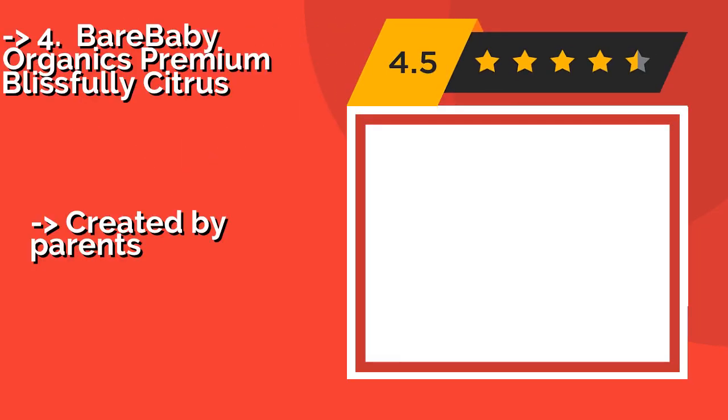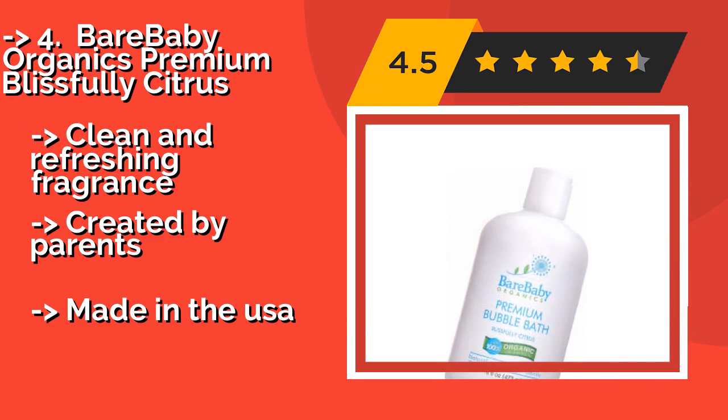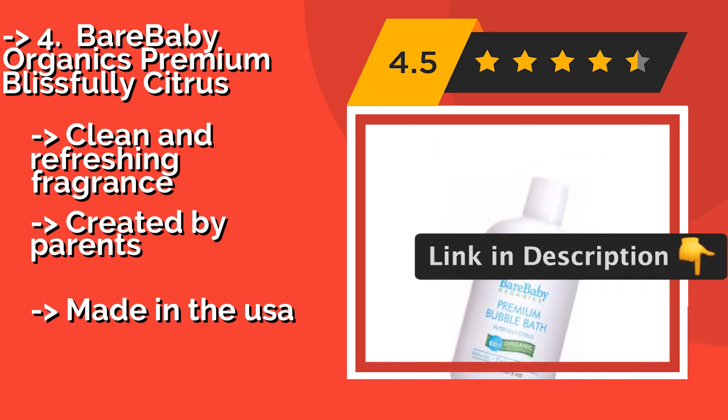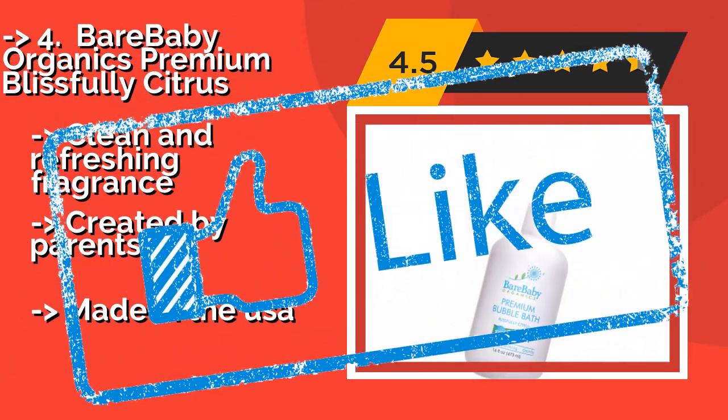Bare Baby Organics Premium Blissfully Citrus. You'll feel good dunking your little one in a tub containing Bare Baby Organics Premium Blissfully Citrus. About $15. It's safe to use on most skin types, and boasts fortifying ingredients, like ginger root extract, which improves elasticity, and antioxidant-rich kiwi extract. Clean and refreshing fragrance, created by parents, and made in the USA.